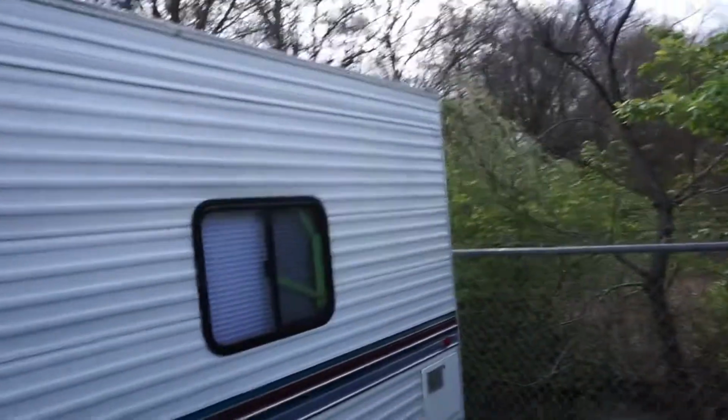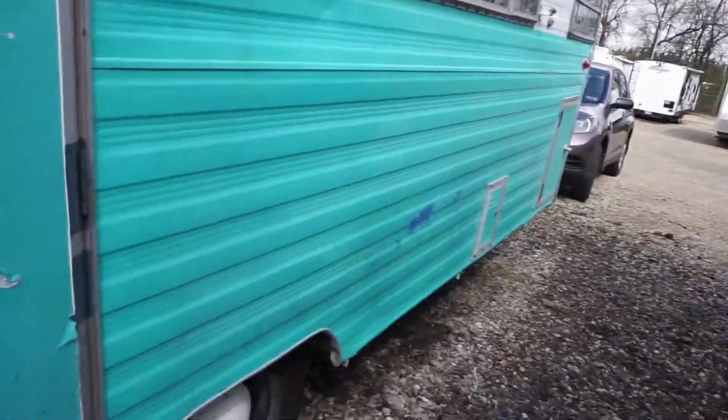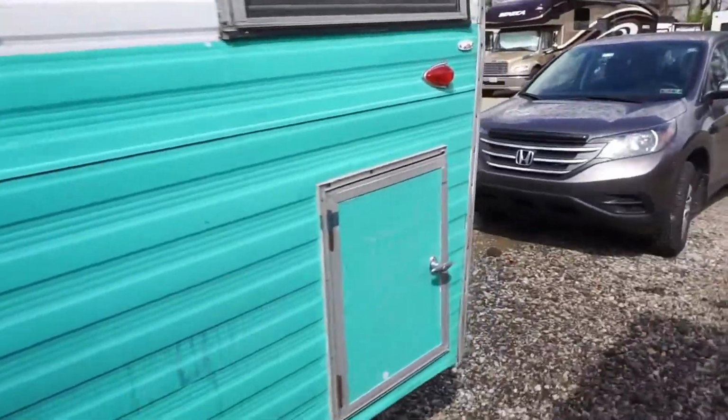Okay. Lastly, the rain stopped. Let's look at the roof, if we can, and see if there's pooling water. Okay. I'll get up on the tongue.